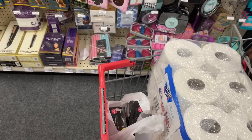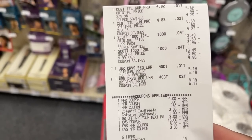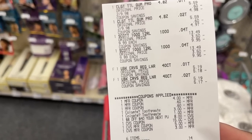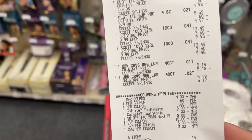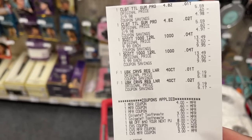All right, you guys, y'all saw that it worked out perfectly just like we planned. So there's my Colgate, there's my Scott, my two Kotex items. There are the three paper coupons that we used, the $4 and the $2.60. We did get that double dip on the Colgate, that $8 off of $40, and then I used $23 in Extra Bucks.